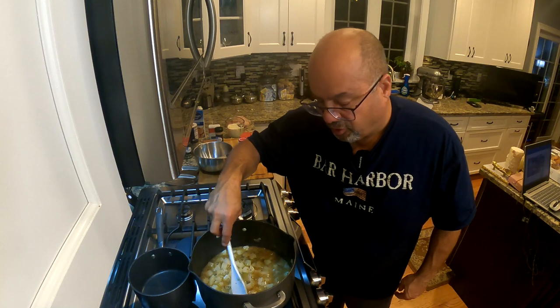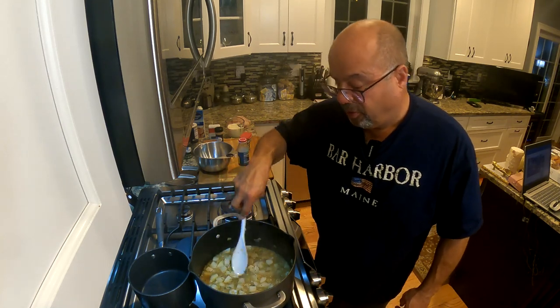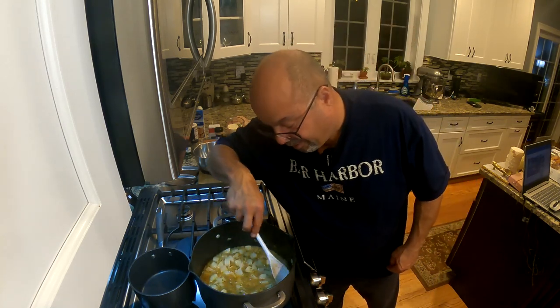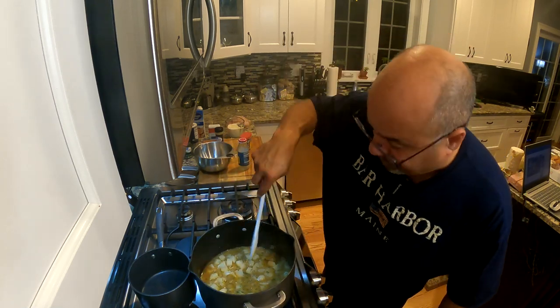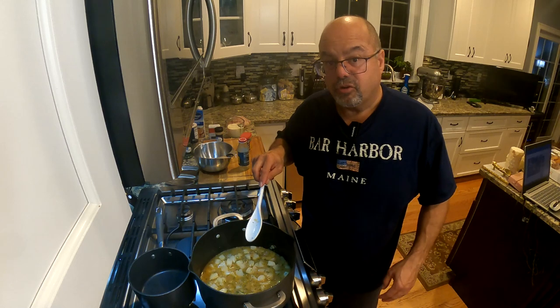You want to get these potatoes cooking. You really want to cook them through. So we're going to come back in about 15 minutes. It's going to take at least 10, potentially 15 minutes for these potatoes to cook.